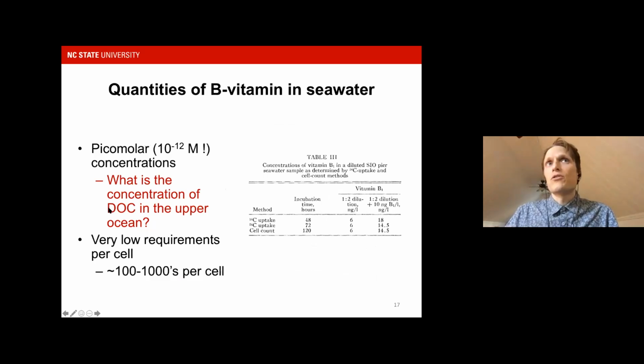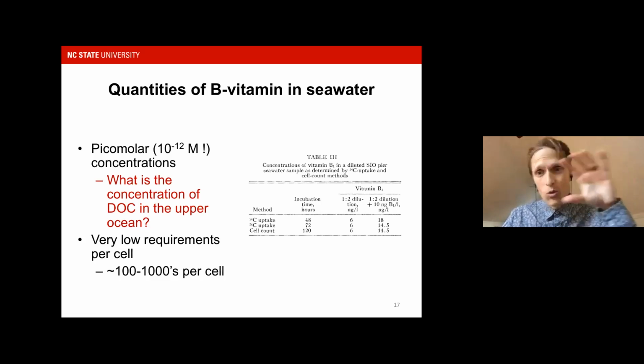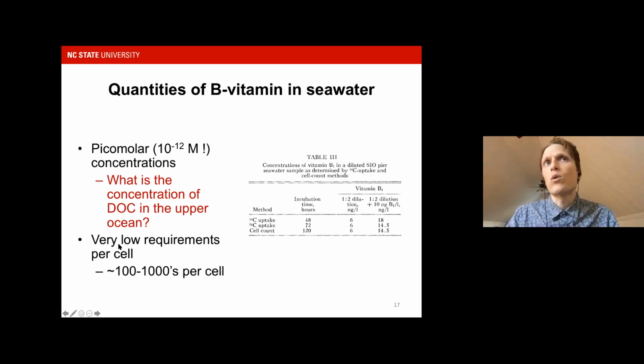So pretty small. Do you all know what the concentrations of DOC are in, say, the upper ocean? No idea. All right, so it's micromolar. So we're talking six orders of magnitude difference between the total DOC, total organic carbon out there, and vitamins. A huge difference. Again, these are dynamite in small packages. Little amounts go a long way. There are only low concentrations present out there, and there are also very low requirements per cell, sometimes in the range of 100 molecules needed per cell. This was determined in these early studies using isolates, these bioassays.